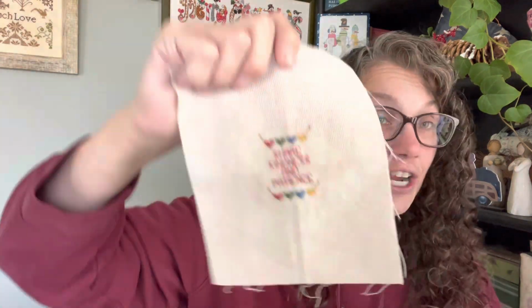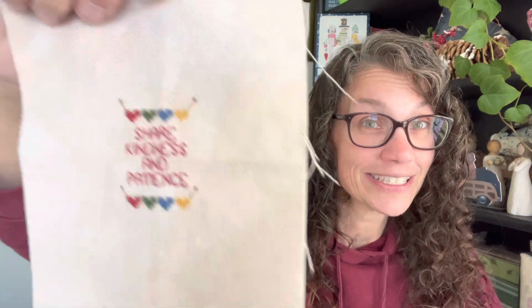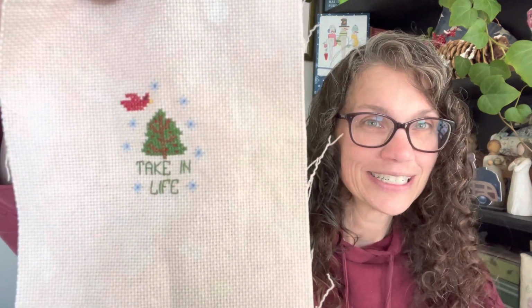But I finished this one, Deck the Halls, Share Kindness and Patience, and Take in Life. So those were a lot of fun. Thank you so much, Kylie. Those are awesome. That's an awesome little series to do, and I'm so happy that I have stitched them and I can finish them now and get them displayed.